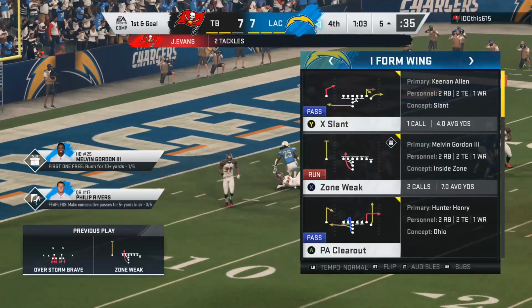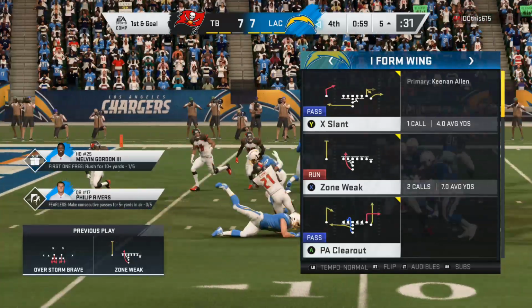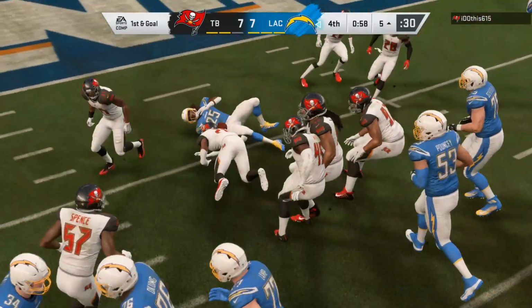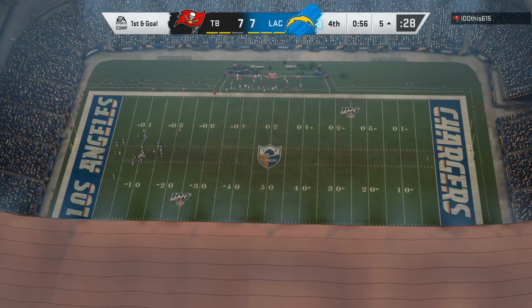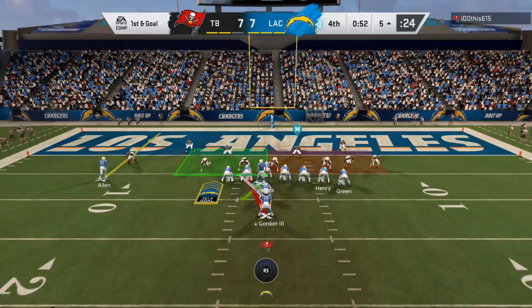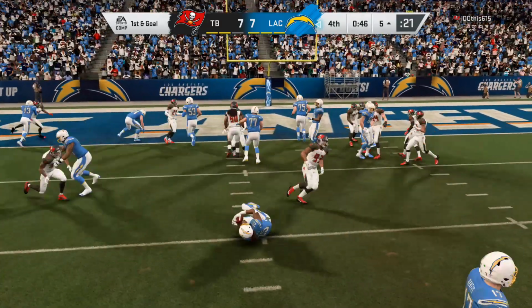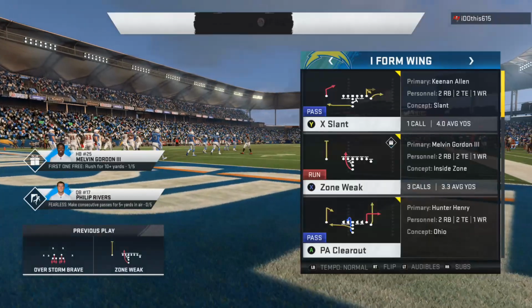Sets up a first and goal. They picked up a little bit of yardage there, and now, in this situation, should be in no hurry to run the play really fast. Let the clock wind down. A game-winning field goal would be a chip shot from here. Let's see how they play it on first and goal. First and goal, Melvin Gordon. Yikes, a 4-yard loss really sets them back now for second down.